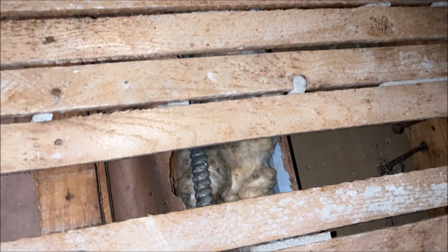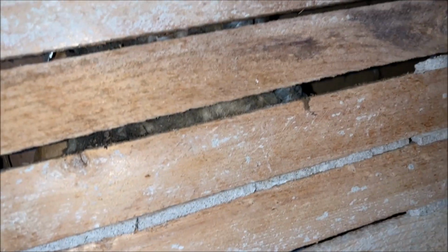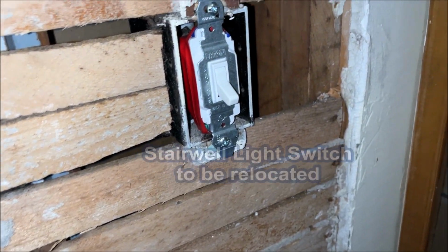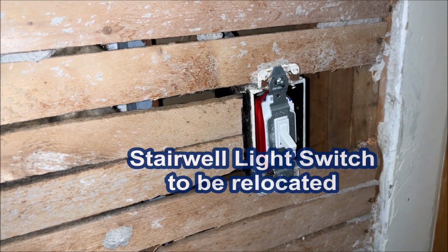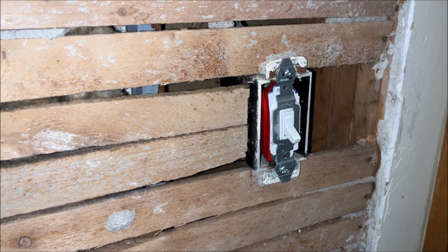And then later this morning, our electrician's coming out. You see that cable right there? And that comes down to this light switch. I want him to relocate that to the other side of this bifold. So right now it's very cumbersome to actually use, because you got to open the bifold to do that.